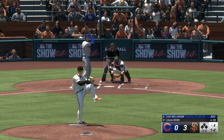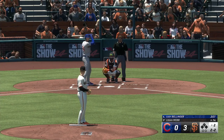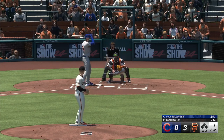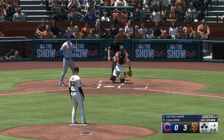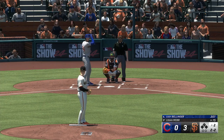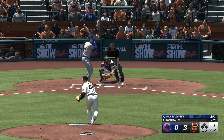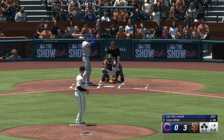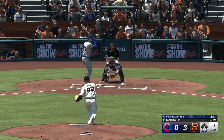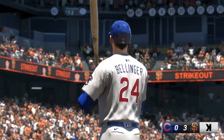Here comes the pitch. And another ball. And now it's filled up. Struck him out looking with the off-speed stuff. This guy will throw any pitch in any count. 3-2, he goes off-speed, gets the out.